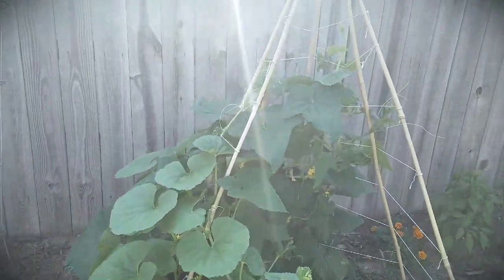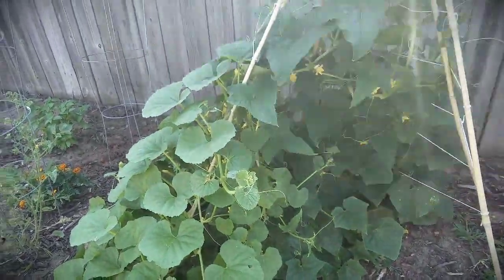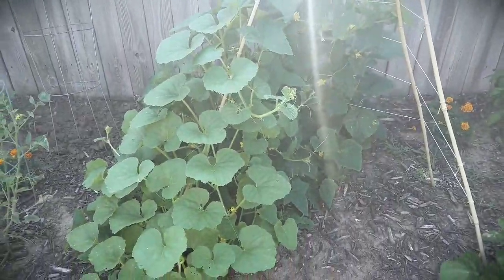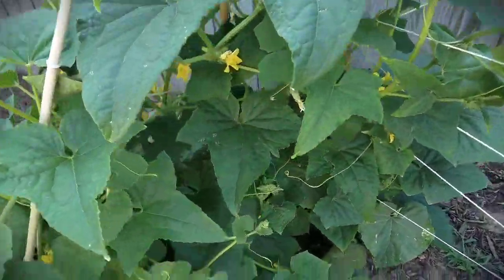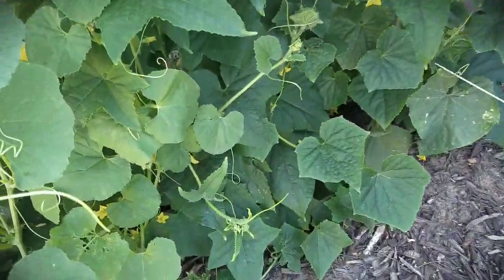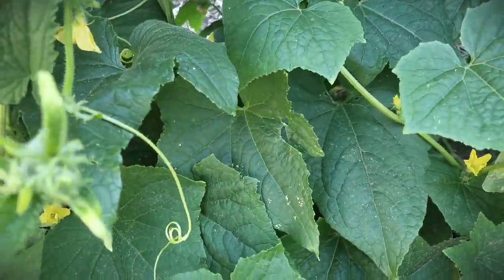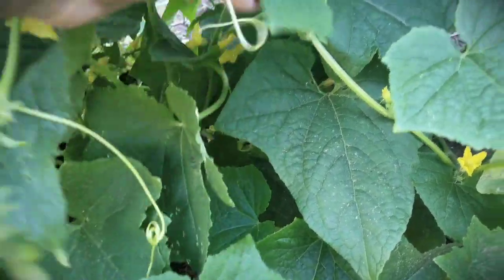Over here I have my teepee trellis with my cucumbers, and they are going wild. I have 4 cucumber plants over here, and cucumbers kind of freak me out because it seems like one day there'll be a little one growing, and then all of a sudden the next day it's already time to pick it, and it weirds me out.